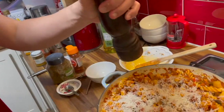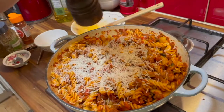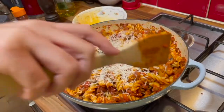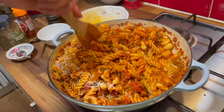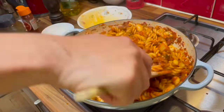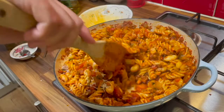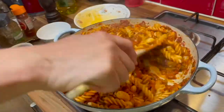I think I added some, but not recently. So some black pepper. Okay, before I add the parsley, I'm gonna mix it up to get it all coated with the cheese and the lemon juice. Okay, now let's add some parsley to this.